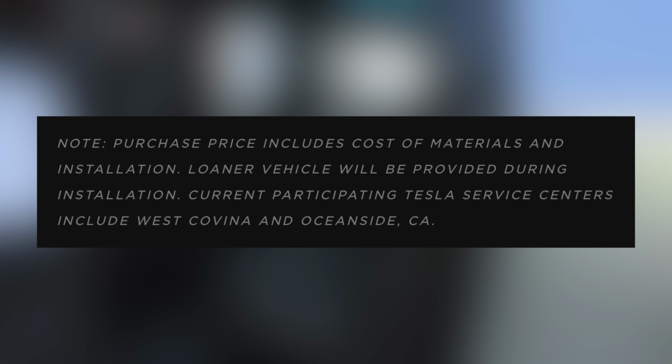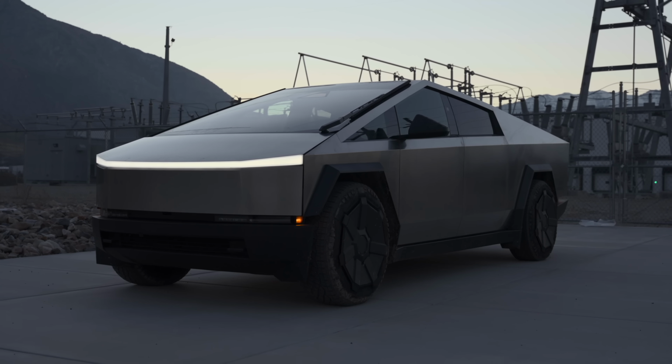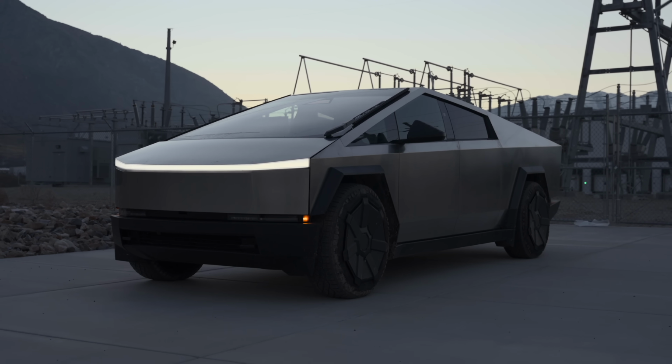So while this truck is being advertised for its exceptional toughness and the fact that you really just park it outside, in some ways its body might even require more care than a traditional truck.